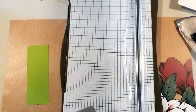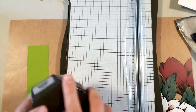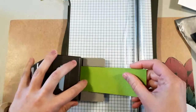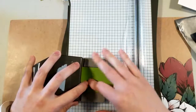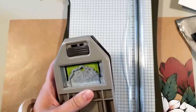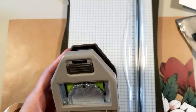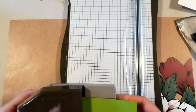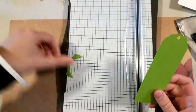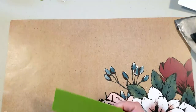Okay, so I have a tag topper punch here. The reason I cut this to 2-inch is the maximum size you can do this with is 2-inch. So if you line it up in the indents side to side and you just push that back, if you're somebody that feels the need to look from the bottom, you can see how it's going at the bottom. So I could actually pull that out just a touch if I wanted to and still get the tag topper. Give that a quick punch, set it aside. I'll show you where it's going, really cute.